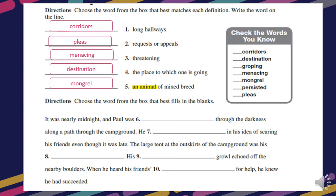Here, let's read this cloze paragraph. It's very funny, by the way. It was nearly midnight, and Paul was what? Through the darkness, along a path through the campfire. So he was walking through the darkness in a path, and it was dark. So he is groping. When you search or find your way while you don't see very well, this means grope or groping. He what in his idea of scaring his friends, even though it was late. So he persisted in his idea, insisting on this idea.